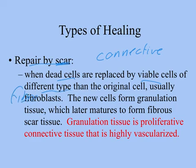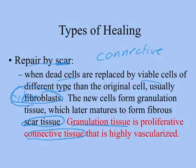And the new cells form granulation tissue, which lays down a matrix to lay down more collagen fibers, which is what these fibroblasts are going to produce. Collagen fibers, which is actually what forms the scar tissue. When that granulation tissue is laid down, realize that it is connective tissue and it's highly vascularized, meaning there's a lot of blood vessels there, and that's why it has that deep red meaty appearance to it. And that is a fertile ground for scar tissue and fibroblasts to be laid down.